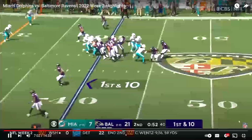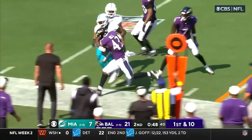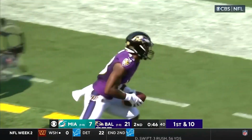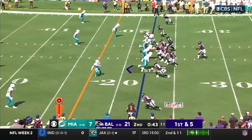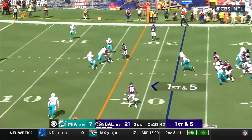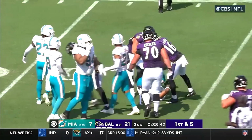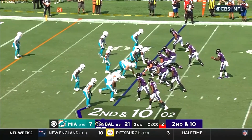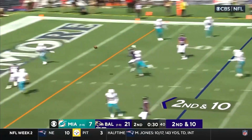First and 10. It's Hill. Blocked by Likely. And a block by Bateman. And out of bounds he runs. Who's that? I've never heard of that. I've never seen that running back lead. Ever. That's a false start. Right on the screws, Andrews. And bro, Andrews is literally a tank. Giving Lamar Jackson plenty of time. Dude's insane. Blocks Phillips.